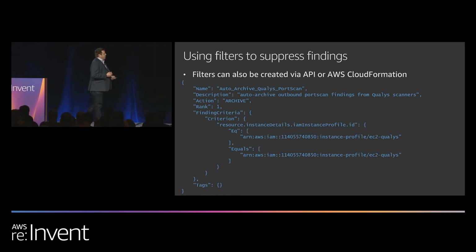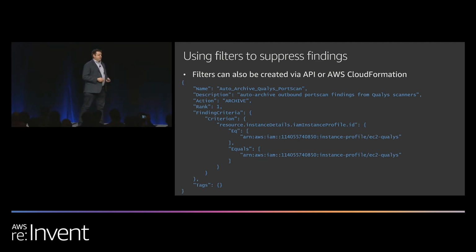So once you've gone and removed a lot of the things that might cause unnecessary noise, the next step is to figure out how you're going to take action on the next findings that come in. When we launched GuardDuty, we had about 28 findings. We now have over 56. So we've more than doubled the number of findings.